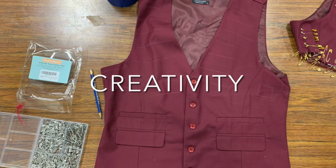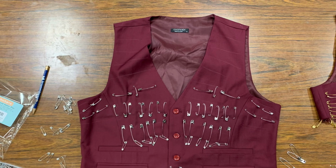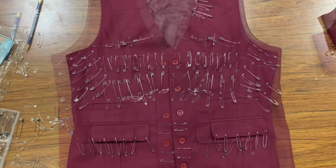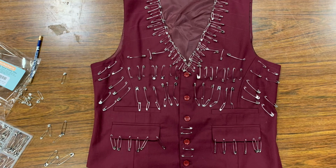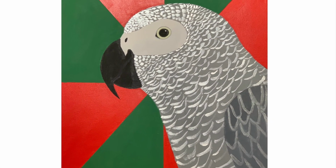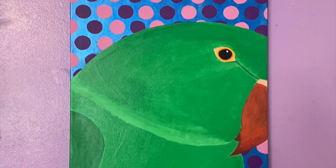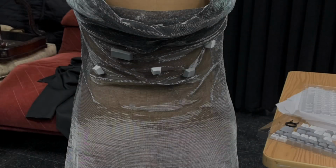I would say my favorite project that I worked on was the vest decorated with safety pins. The challenge was to try and establish a pattern that didn't look like a mess, and it was hard to try and make it look symmetrical. My favorite part was doing the collar because it was the most detailed. This project reminded me of the painting class I took at LaGuardia Community College, where I chose my final paintings to be birds and patterns, because I feel patterns have a more focused look.